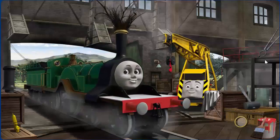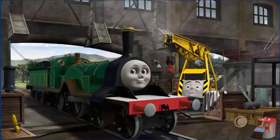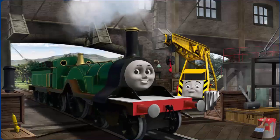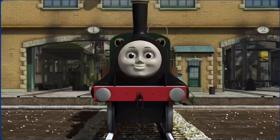Emily has a rusty dome and her funnel is clogged with twigs. Great job, but there's still more to do. You fixed it! Emily is ready to get back to work.